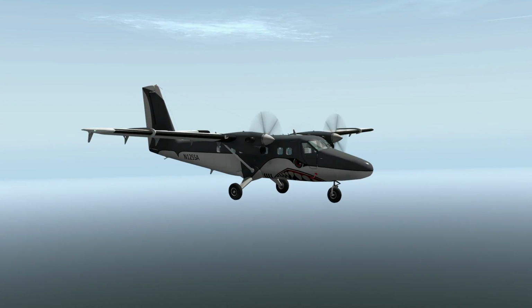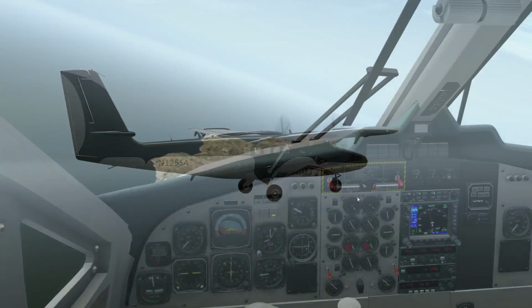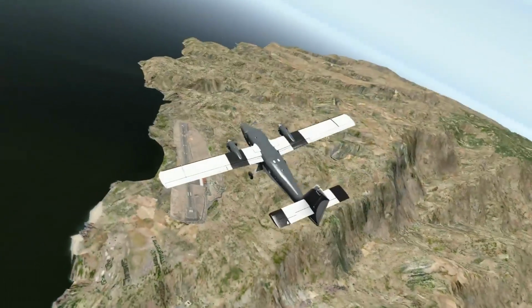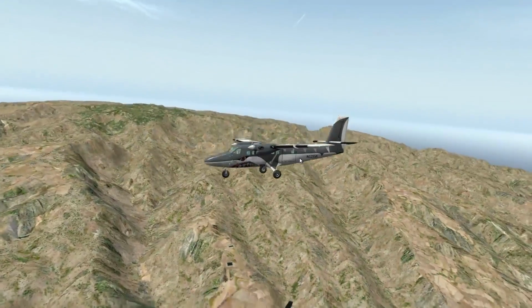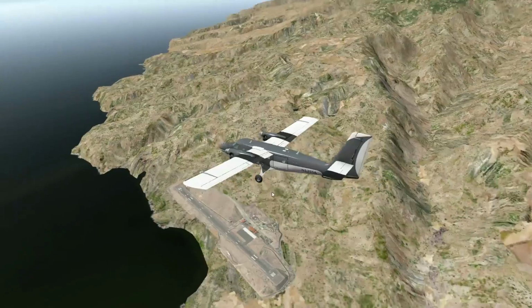The availability of a 550 horsepower Pratt & Whitney turboprop in the early 1960s made the concept of a twin more feasible. To bush operators, the improved reliability of turboprop power and the improved performance of a twin-engine configuration made it an immediately popular alternative to the piston-powered Otter, which had been flying since 1951.